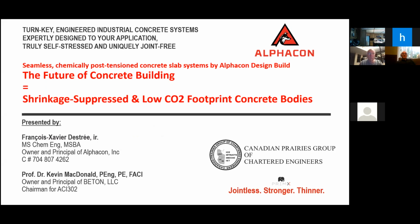So tonight's presentation is, as you can see, seamless chemically post-tensioned concrete slab systems by Alphacon design. Shrinkage-suppressed chemically post-tensioned flat work. We've got two presenters this evening: Francois-Xavier Destre and Professor Dr. Kevin McDonald.